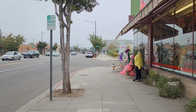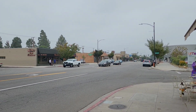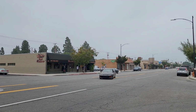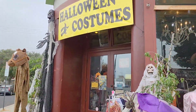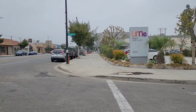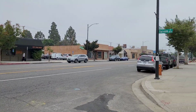This section of Burbank is really cool. As you walk along Magnolia, there's lots of different cool shops for you to enjoy. You see across the street is Halloween Town, which is actually 3 different Halloween stores. There's also a lot of really cool thrift shops around here. You can see this store, Halloween costumes. So yeah, if you decide to come visit the Mystic Museum, there are a lot of other really cool shops along Magnolia that you can enjoy as well.